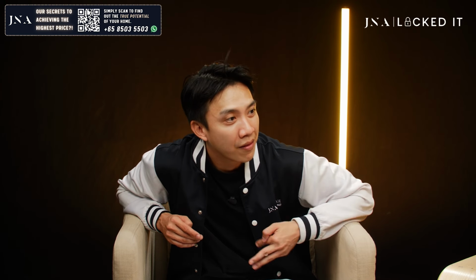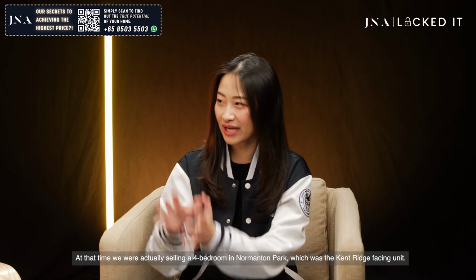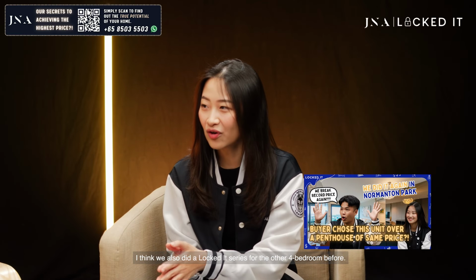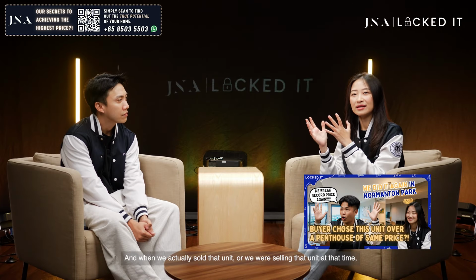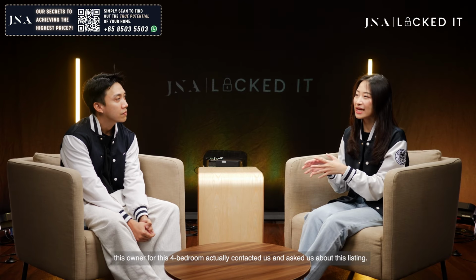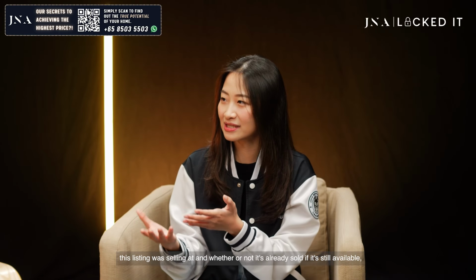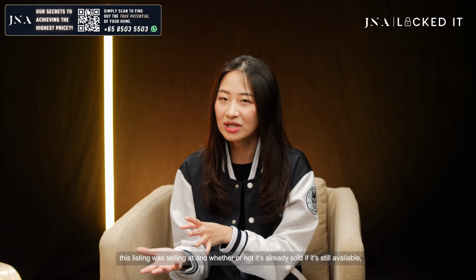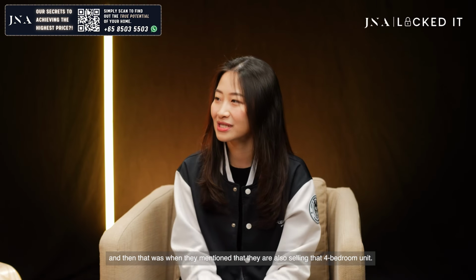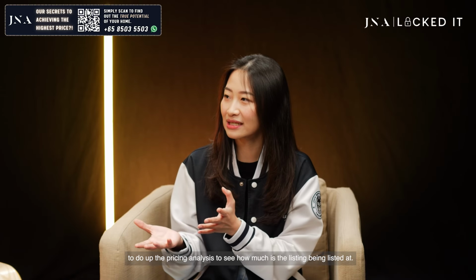How did this lead come about? Very interestingly, this lead came from our other 4-bedroom listing. At that time, we were selling a 4-bedroom in Normanton Park, the Kent facing unit. I think we also did a Locked It series for that one before. While we were selling that unit, the owner of this 4-bedroom contacted us and asked about that listing, trying to see how much it was selling at and whether it was already sold or still available. That was when they mentioned they were also selling their 4-bedroom unit. We set an appointment and met up to do a pricing analysis to see how much the listing was listed at.